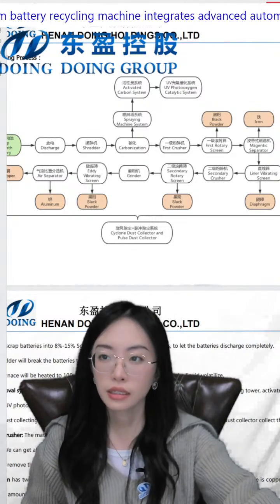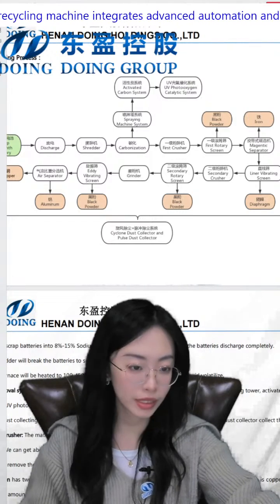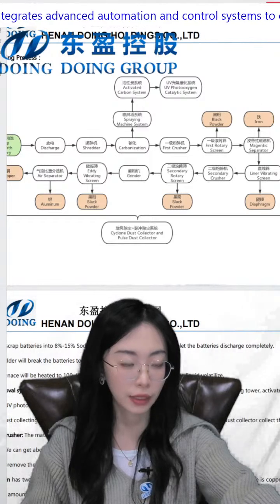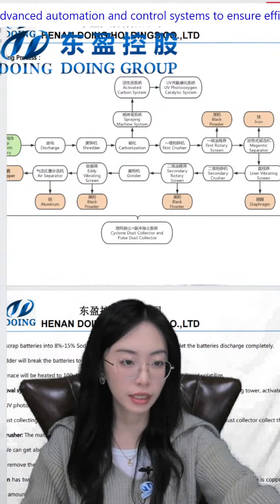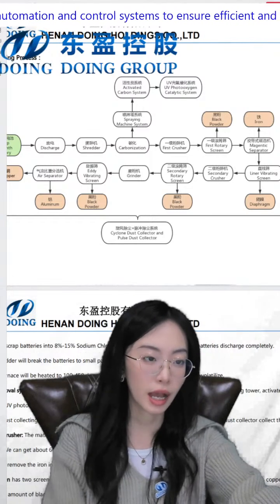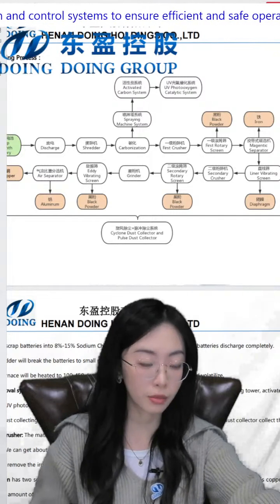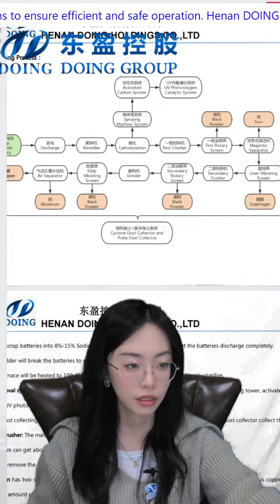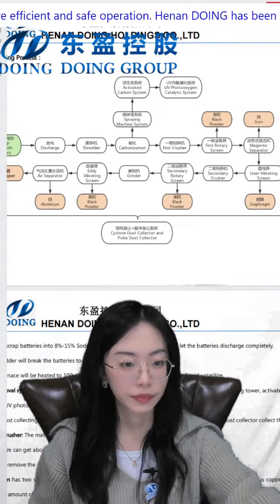And this is the whole process, how we can recycle these different kinds of products, and how we can have this business in environmental protection ways and with efficient technique.